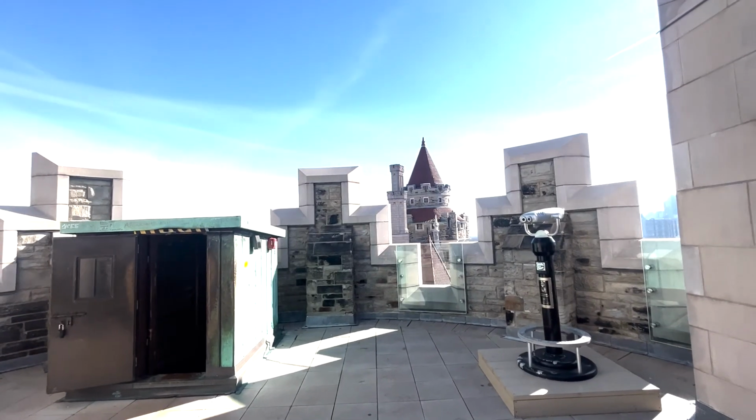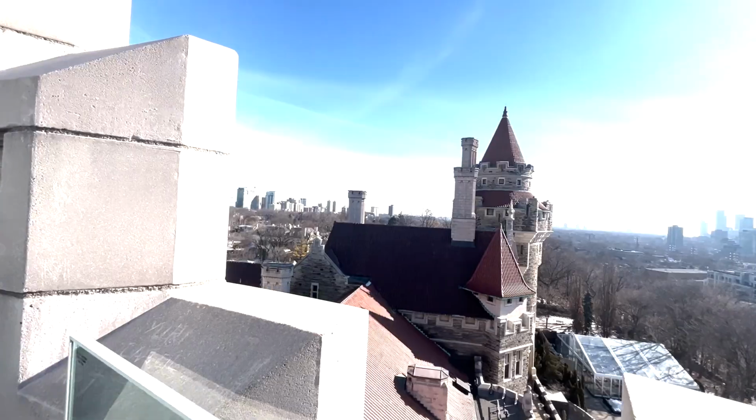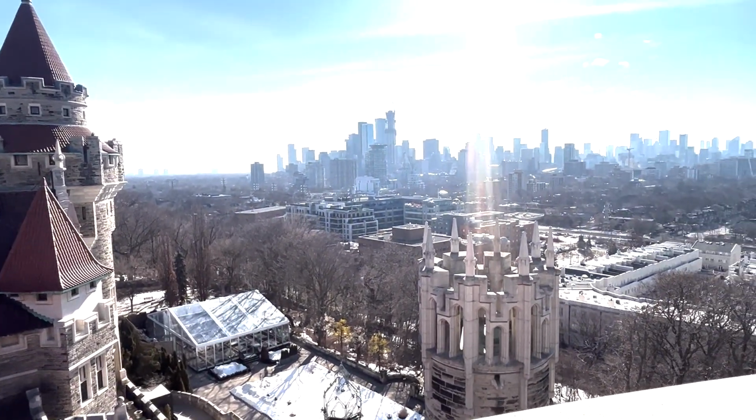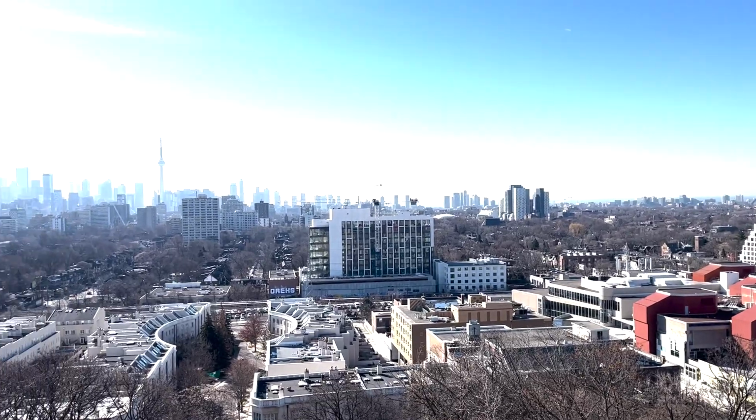This is an absolutely crazy time to remember that I'm scared of heights. Yeah. Whew. Oh, I feel a breeze. Ooh. Oh my God. This is flippin' gorgeous. Look at this. We're in the tower. Look. That's the castle. But also, Toronto. Oh my gosh. It's the tower. The other tower.